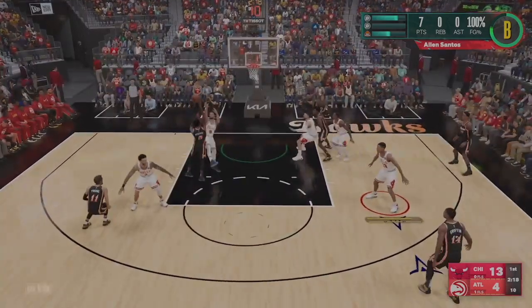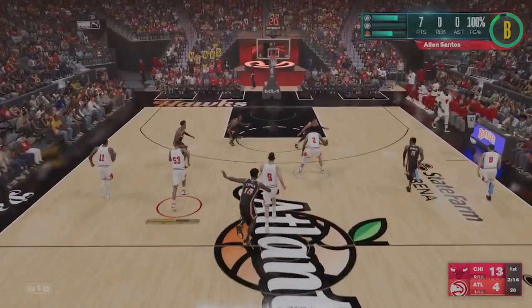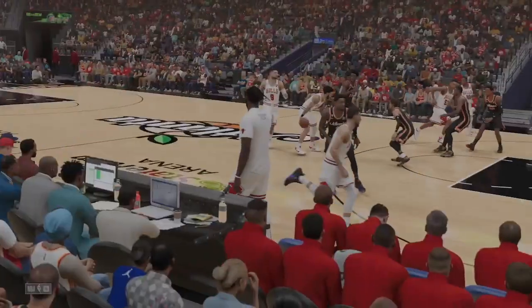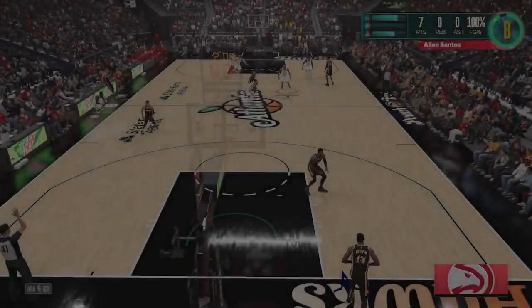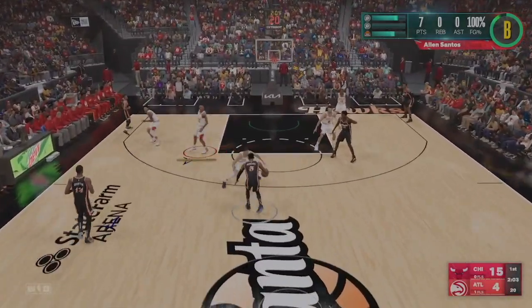Here's Murray. Oh, it's blocked by Levine. You see the quickness and focus of Levine. Tracks the shot, shuts it down. They played with fantastic energy from the opening tip. Already ahead by double digits, trying to run away and not look back.